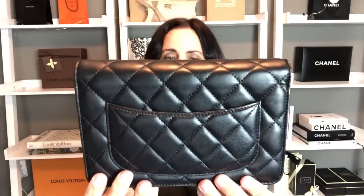And getting into my Chanel bags now, I'm going to start with my first handbag that I purchased from Chanel, which is technically not a bag, but I use it as a bag, and it is my wallet on chain in the black lambskin leather with the silver hardware, and I absolutely love this bag.